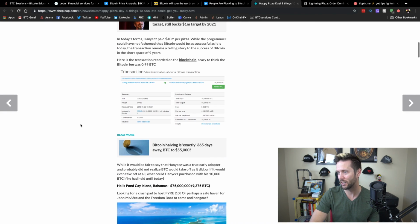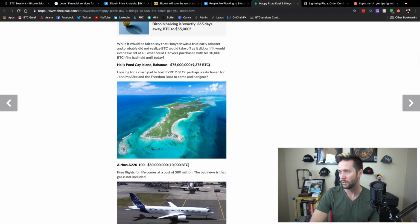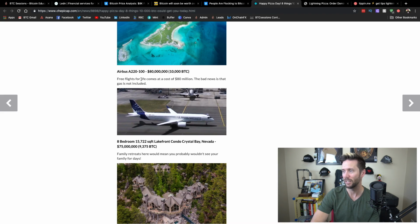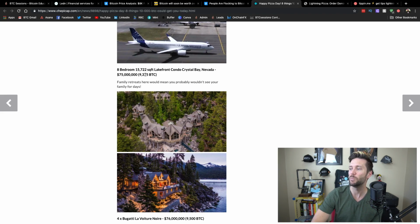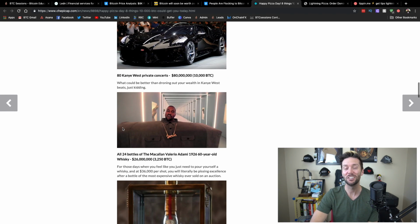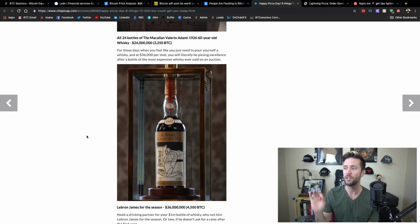So let's see. You could buy this island in the Bahamas for 9,375 Bitcoin. You could buy this Airbus, this plane, for 10,000 Bitcoin. You could buy this 8-bedroom, 15,722 square foot lakefront condo in Crystal Bay, Nevada for 9,375 Bitcoin. You could buy not 1, but 4 Bugattis. You could get 80 separate Kanye West private concerts. You could get all 24 bottles of the most expensive whiskey ever sold at auction. To give you an idea, it costs $36,000 per shot of this whiskey.